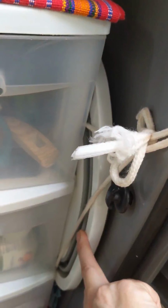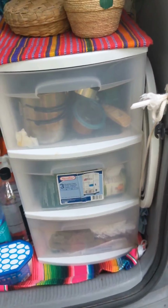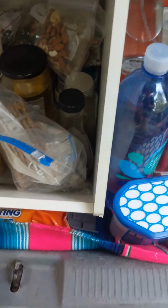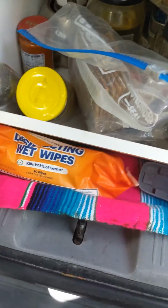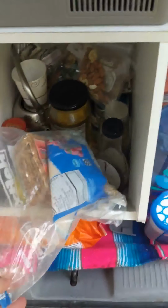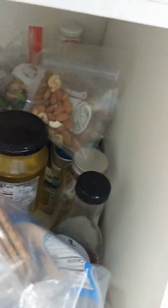My cutting board. The cutting board is also a collapsible, what is it called, a collapsible bucket, which I think I already made or posted a video of in my kitchen when I set up my table. I keep the wind blocker for my stove and the disinfecting wipes as well. So yeah, I keep some food here like crackers, cranberries, my sugar, my salad dressings, nuts, etc.